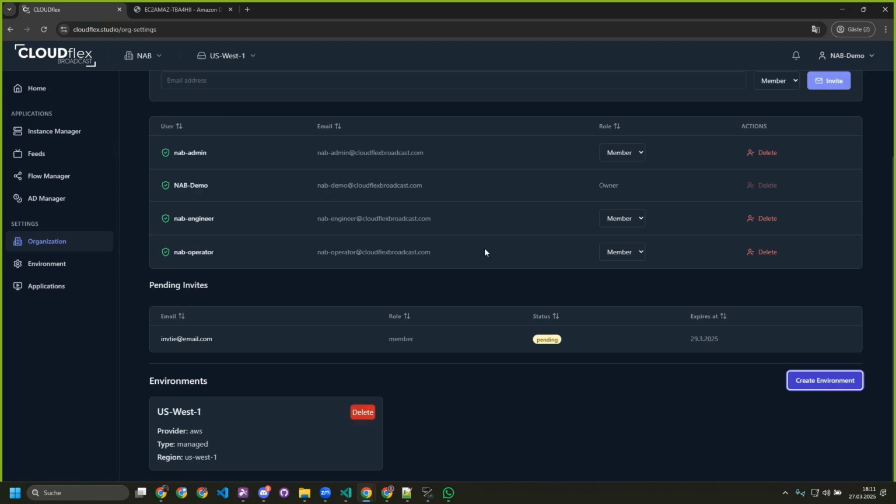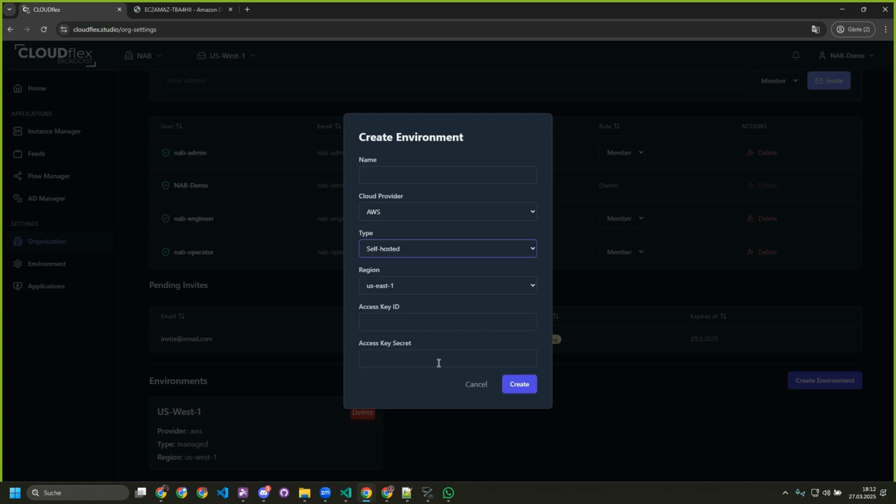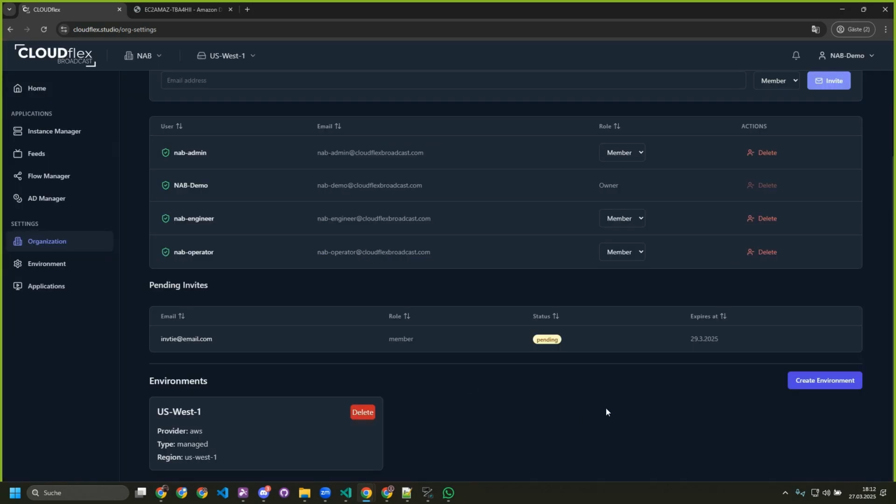This is where you then create your environments. You can do managed or self-hosted. So if you want us to take care of running the compute in our environment, that is perfect. We have a bunch of regions here, and I can add more there. That is very simple for us to do. But you can also do self-hosted. So at that point, you can bring your own access key ID and access key secret to AWS. And that way you can use your own compute while still having this really great management overlay.